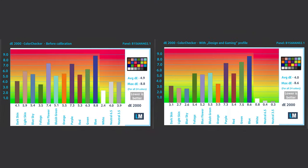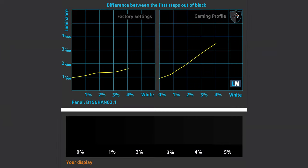Our design and gaming profile delivers optimal color temperature, 6500 Kelvin, at 140 candelas per square meter luminance and sRGB gamma mode. We tested the accuracy of the display with 24 commonly used colors like light and dark human skin, blue sky, green grass, orange, etc. You can check out the results at factory condition and also, with the design and gaming profile. Here you can compare the scores of Acer Aspire 7 with the default settings, left, and with the gaming and web design profile, right.